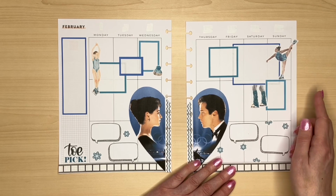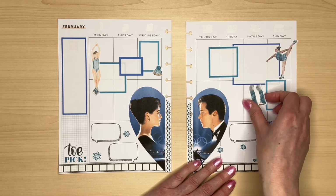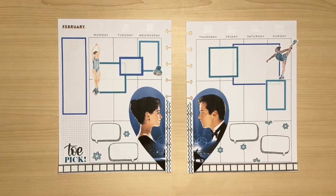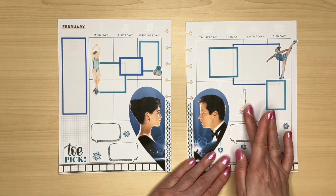Maybe just in a corner there. I'm not sure about this sticker, whether it's going to get used. Let's see what else we've got. These ones.